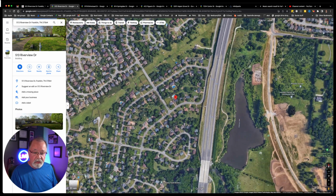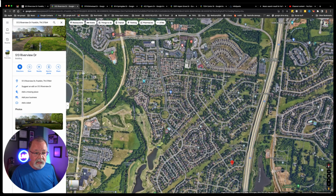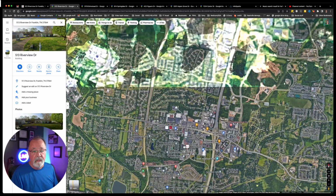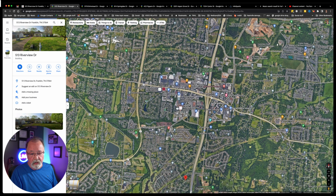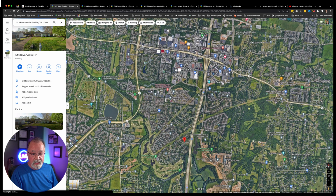Good. Once you get out of here, you're going to notice it's right next to this, called Royal Oaks. And Royal Oaks is going to take you right up to 431. So there's Royal Oaks. I went too far. This is Royal Oaks, and that takes you up through Galleria Mall. Anyway, that's a nice place.